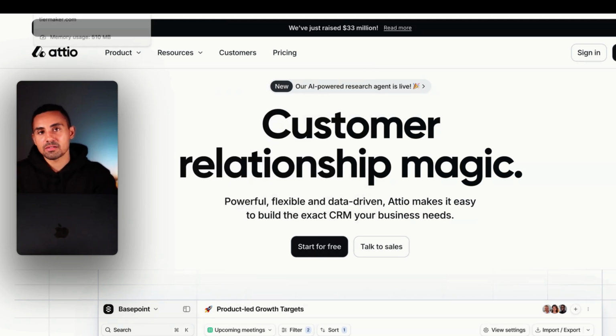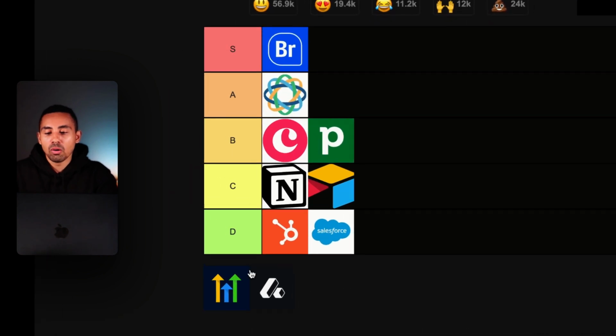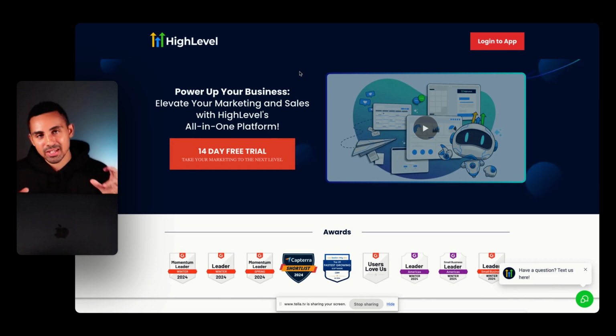Still, it's a very fantastic sales CRM. If you want to use it as a sales CRM, it can be used as a marketing CRM in a way. So for all those reasons, I will put Attio in the A category. And now we have the last CRM there, that is Go High Level. So is Go High Level a very good CRM for 2025?